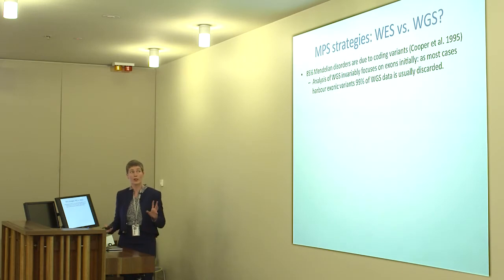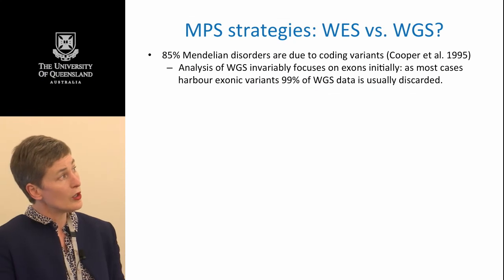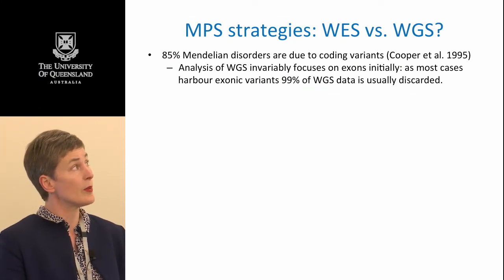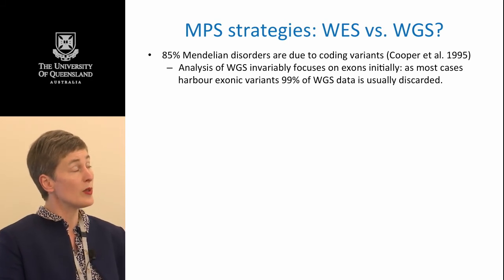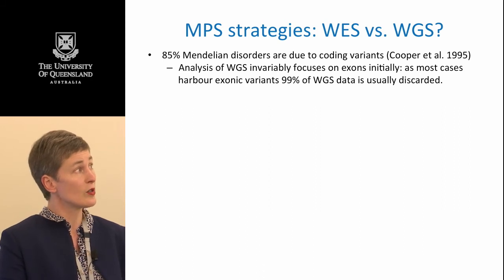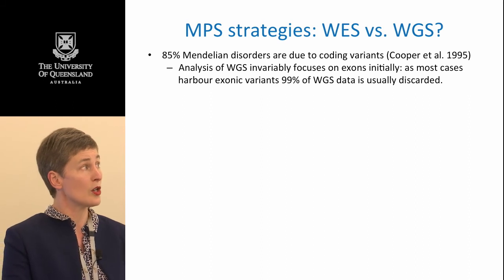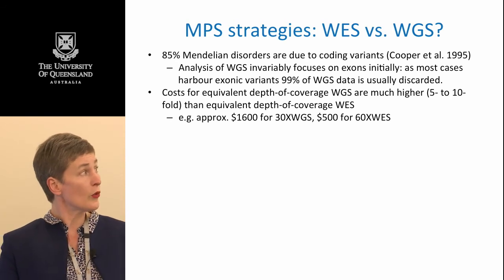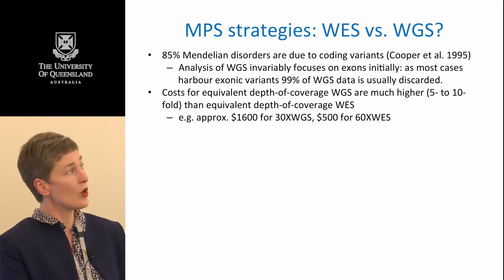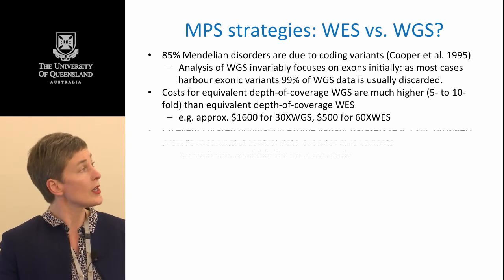What would be the benefits of whole exome sequencing versus whole genome sequencing? This was a figure that was put up in 1995, and I suspect now most people would accept that this is actually an underestimation. But at least 85% and probably more are due to coding variants. If you're doing whole genome sequencing, you are invariably going to focus on exons initially. So given that it's going to be where you're going to find most of the information, you're going to throw away most of the genomic data when you're looking at monogenic disorders. In terms of the costs for coverage, Paul's already talked about this in terms of the relative cost versus the depth of sequence for the different modalities.